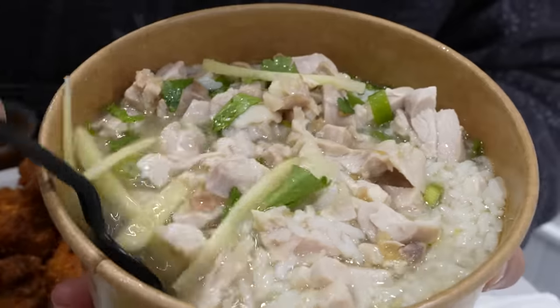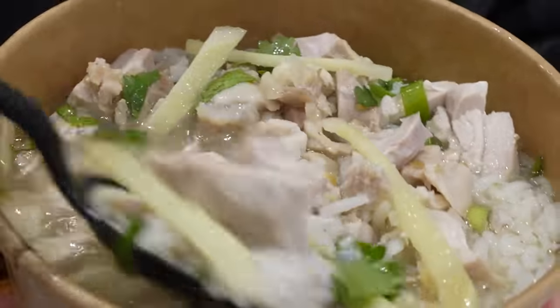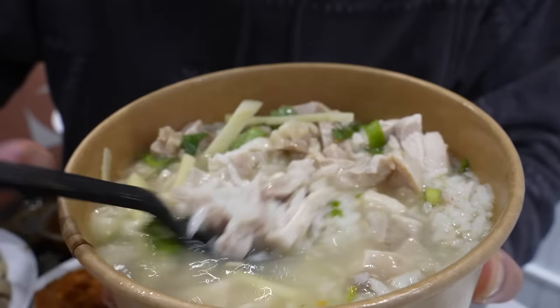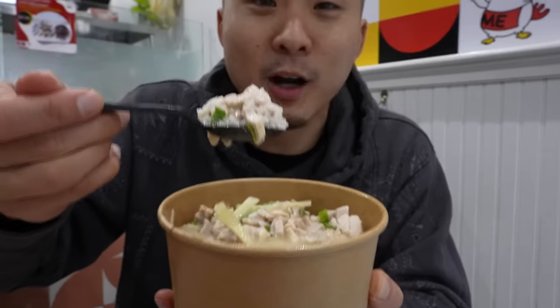Mm. Right, guys, here we have the cow tom, and cow means rice, tom is like a soup, and this has fresh pieces of big ginger in there. That's how you know it's authentic, man. They're not playing around. Chicken ginger rice soup on a chilly day in New York City. This is my go-to winter dish.